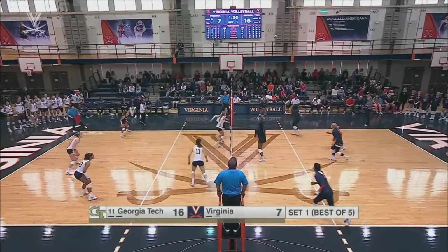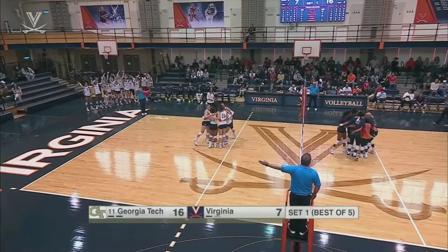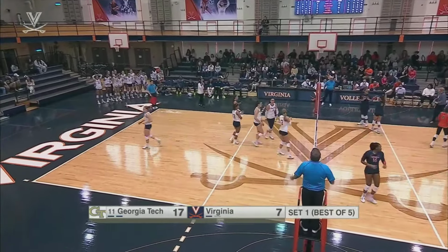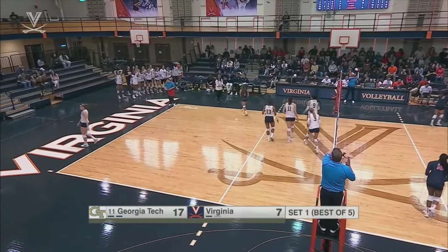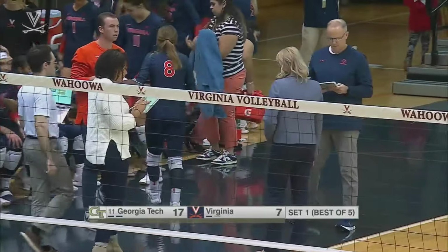Fantastic serve by Bertolino. Ashley Lee will pick it up right in front of the scorer's desk, and a swing is poked out of play. Georgia Tech with another point. 10-point lead, as a matter of fact. And right out of the review, Shannon Wells will call a timeout.